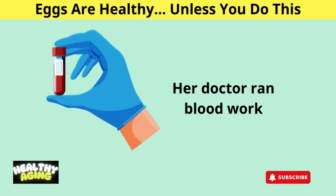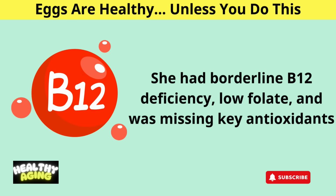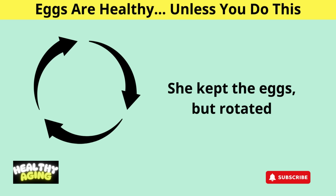Her doctor ran blood work. She had borderline B12 deficiency, low folate, and was missing key antioxidants. Eggs weren't the problem, monotony was. So, what did she do? She kept the eggs, but rotated.